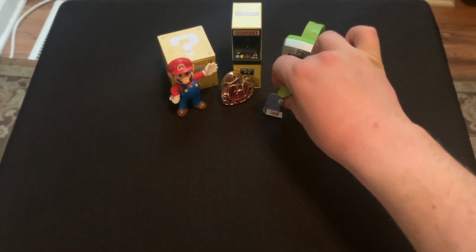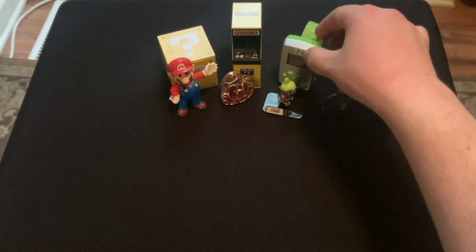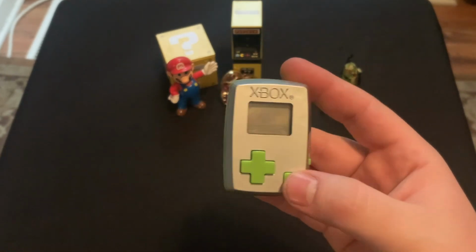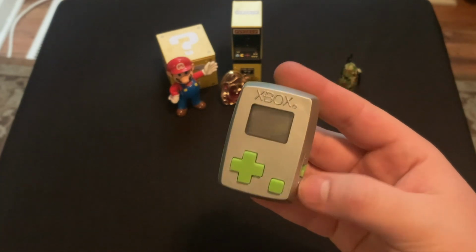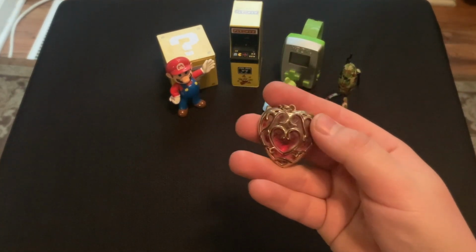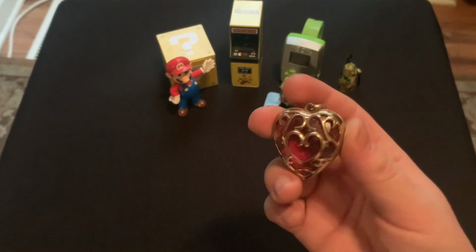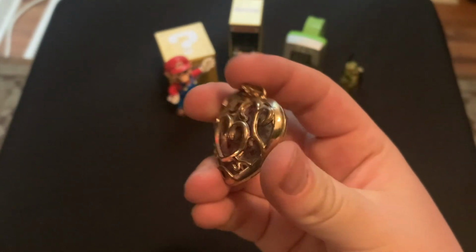I got that, one of those chocolate eggs with the toys inside. This is one of those Burger King or McDonald's Happy Meal wristwatch toys. I doubt it still works though, but I'm surprised I still have it all these years. Here's a little heart container from Zelda Twilight Princess. It was part of a full necklace, but the necklace part broke, so that's all I got.